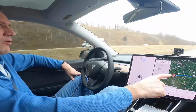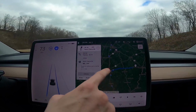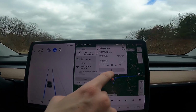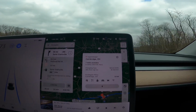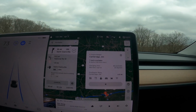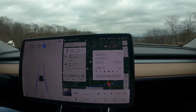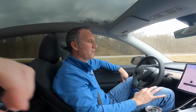And we're actually going past the first supercharger as well. And another cool thing about this is you see those red dots on there with the 7. That's actually a supercharger location, and it's showing us that there are 7 stalls available. And if you click on it, it'll actually show you where the supercharger is, and it tells you whether it's a V2 or V3 supercharger. In this case, at 150 kilowatts max, it's only a V2, so it would take us a little bit longer to charge, but it gives you the charging fees and idle fees and everything like that. So we're just going to keep plugging away, and I'll keep you guys filled in as we move.